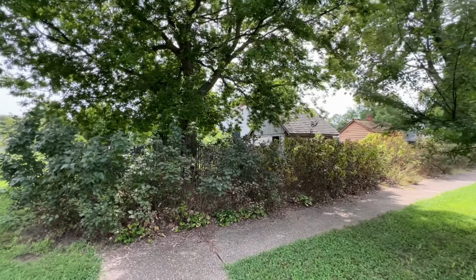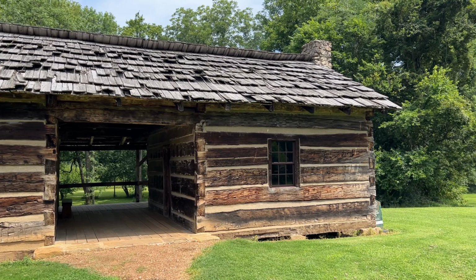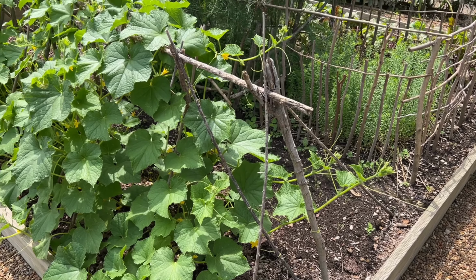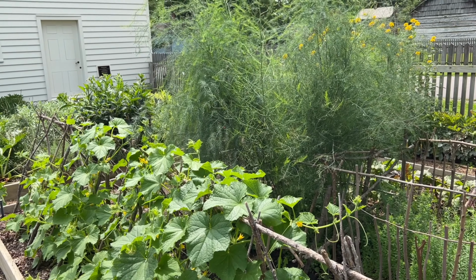There's also the double cabin, and this log cabin, like a lot of the buildings in the community, can be rented. As we explore New Harmony, be sure to look at all of the fence detail. It really adds to the charm and character of this community.